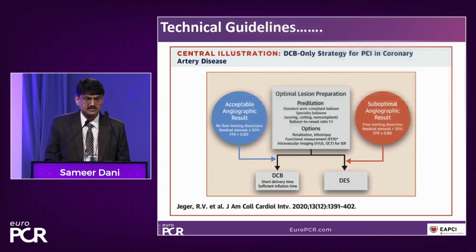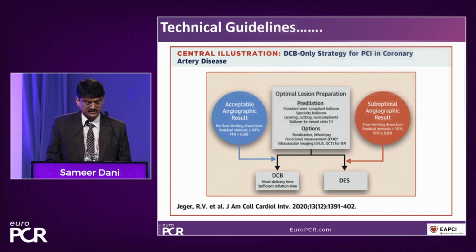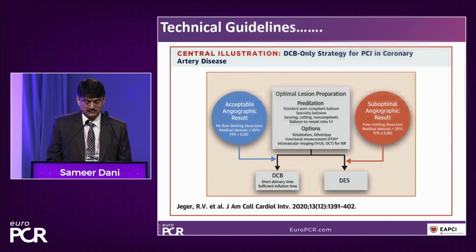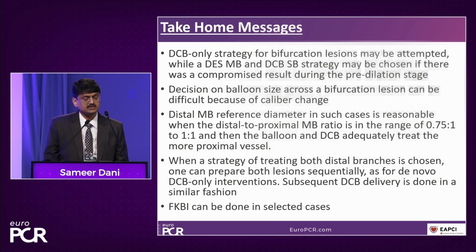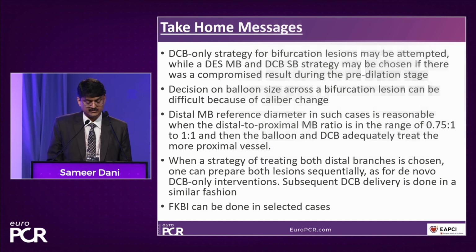As we have discussed, the technique is very important, and the most important step is optimal lesion preparation with proper predilatation. Once you have an acceptable angiographic result, only then you go for DCB, keeping in mind that some of the DCBs require a short delivery time and sufficient inflation time so that a sufficient amount of drug diffuses into the media. If you have suboptimal angiographic results, that is type C dissection or more, then you go for a stent. So a DCB-only strategy for bifurcation lesions may be attempted, while a DES in the main branch and DCB in the side branch strategy may be chosen if there is a compromised result during the predilatation stage, so you have a kind of crossover.